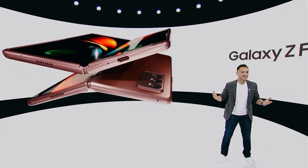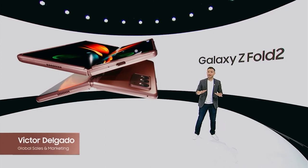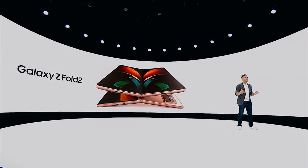Are you guys seeing this? This changes everything. Now that's a good looking phone. Your Z Fold 2 journey begins with unboxing. Unboxing always attracts a lot of attention. Let me show you.